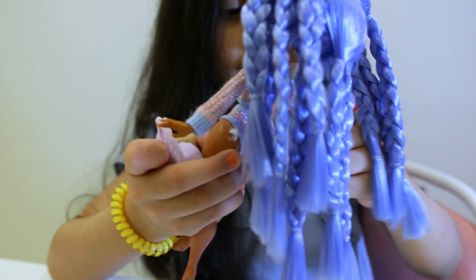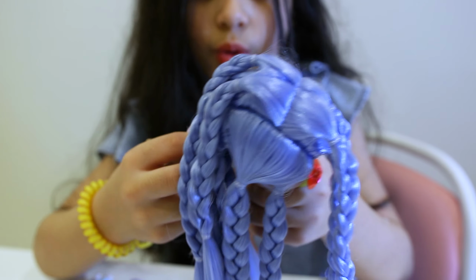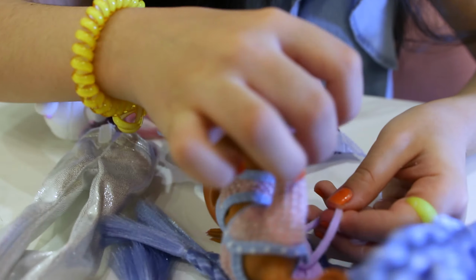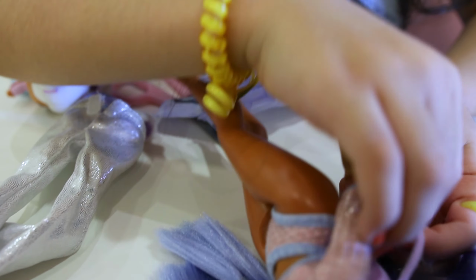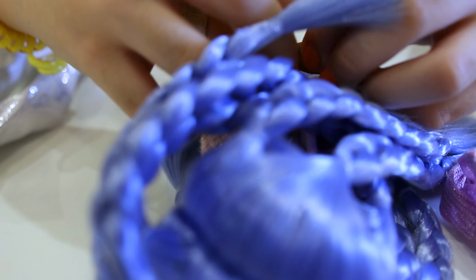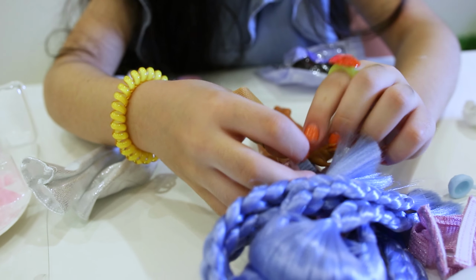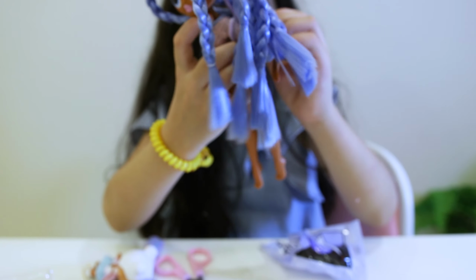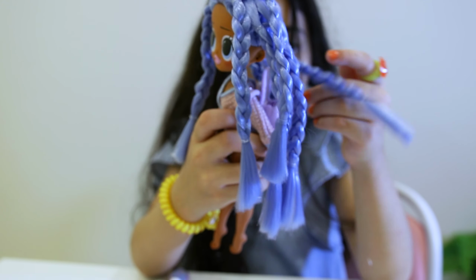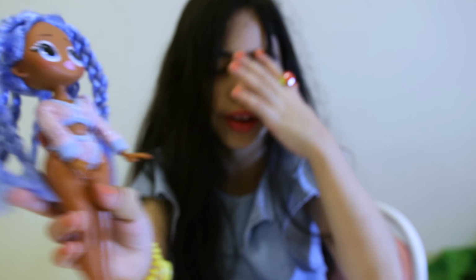Like that. Let's see if it fits her. Okay, put her hand like that. It's like a school bag. Ooh. Okay, her other hand. Alright. Wow. Look at that, guys. Oh, but it can't fit her. It's okay. You can just carry it on one hand. Ooh, she's ready to go to school.